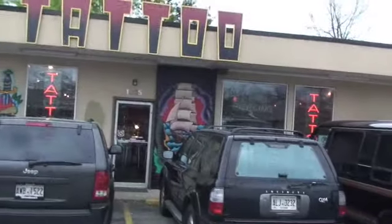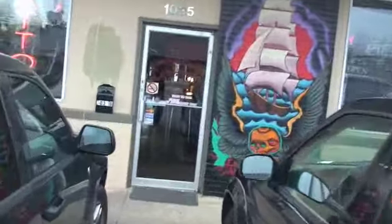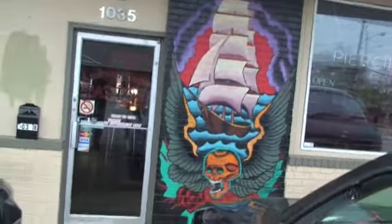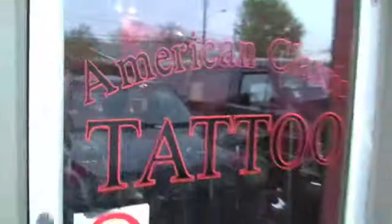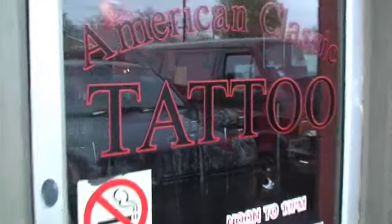Standing here in front of a sign called American Classic Tattoo, and we're in Athens, Georgia. Here we are. We're going in. Look at that cool painting. American Classic Tattoo in Athens, Georgia. Let's check out what these boys are all about.